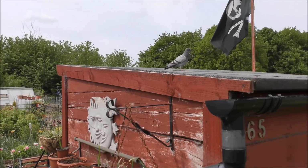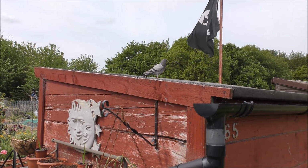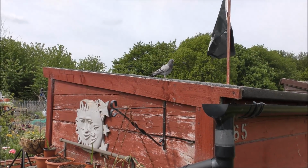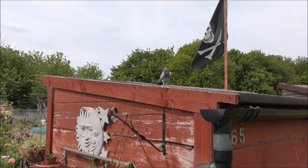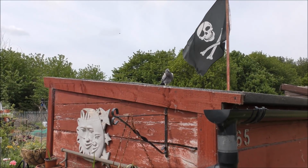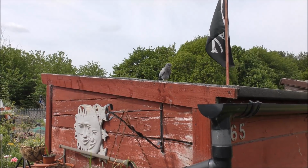There he is. He can fly, guys. Don't let him kid you. He can actually fly, but he's very tired. He's only a baby as well. So there you go, that was the pigeon.